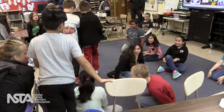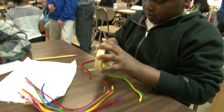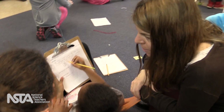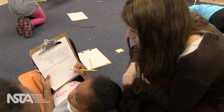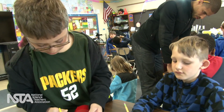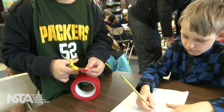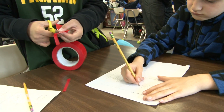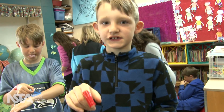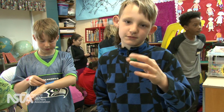Using the core idea that some animals benefit from social behavior and the cross-cutting concept of structure and function, teams engineered a solution to indicate if they are competing for resources or interacting and communicating socially. We need to make it an open square. I like your idea. I'm going to do red and green too. This means leave me alone, and this means you can come and play with me.